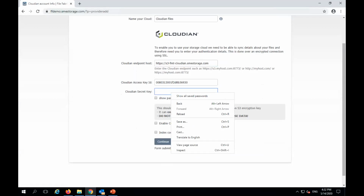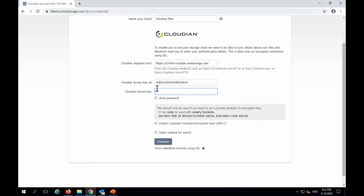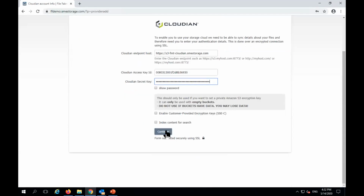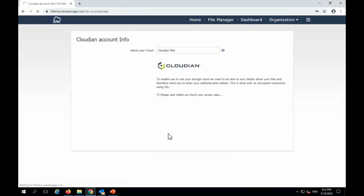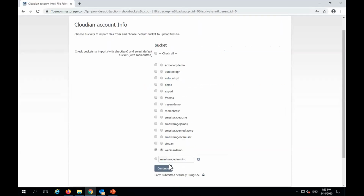Cool. Let me just copy that again. So we're going to enter the access keys, the secret keys, and then we're going to click Continue. It's going to ask us which buckets we want to allow the file fabric to connect to. In this case, I'm going to use an existing bucket that I've already got some data in. It doesn't matter to the file fabric whether it's got data in it or whether it hasn't. We work with whatever you have there.